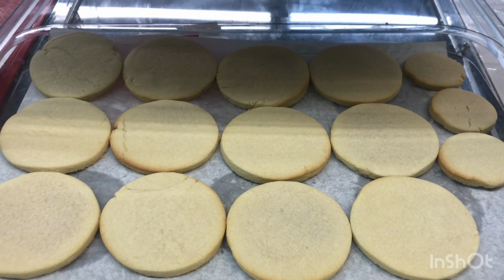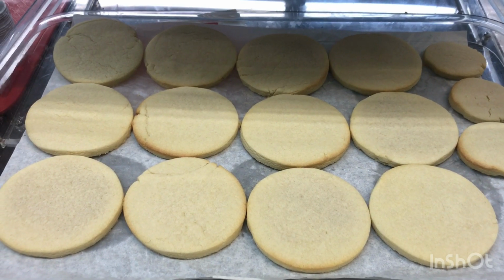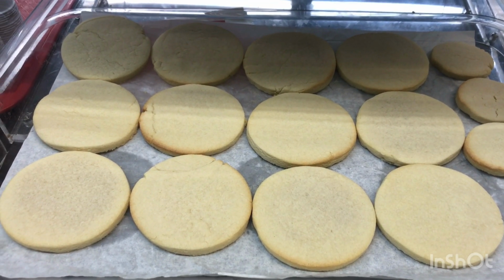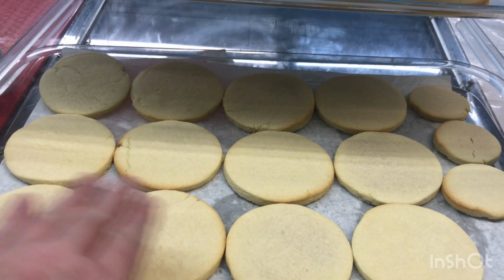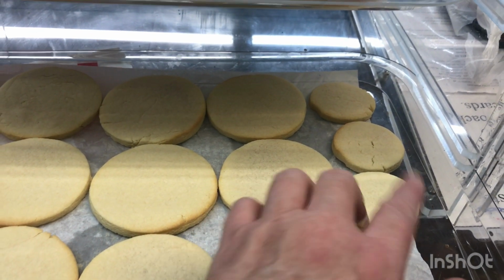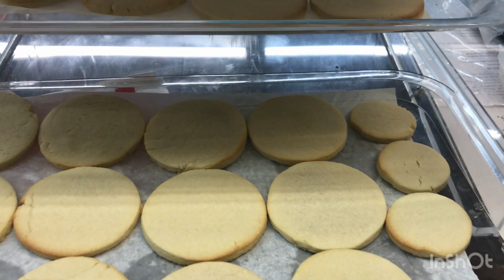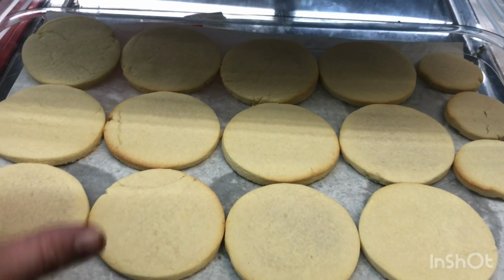Okay, so here's what I accomplished tonight. I got a total of 3 dozen, I think. Something like that. I don't know, there's a lot of sugar cookies. Most of them are the bigger size, which are the ones that I have made in the past. I decided to make a few smaller ones just to be able to use up all the dough and have a variety of sizes, especially for the people who don't want the big ones.